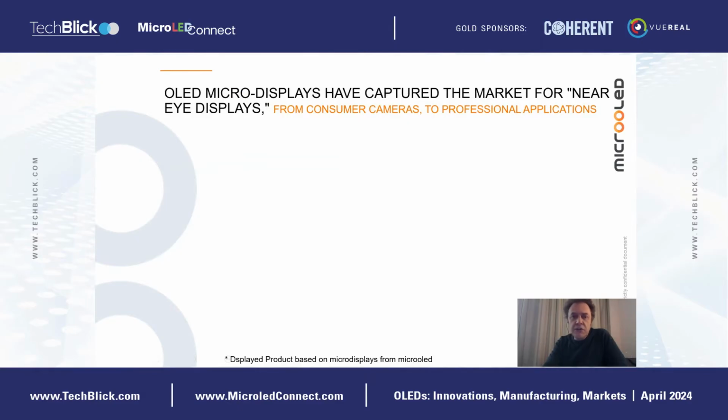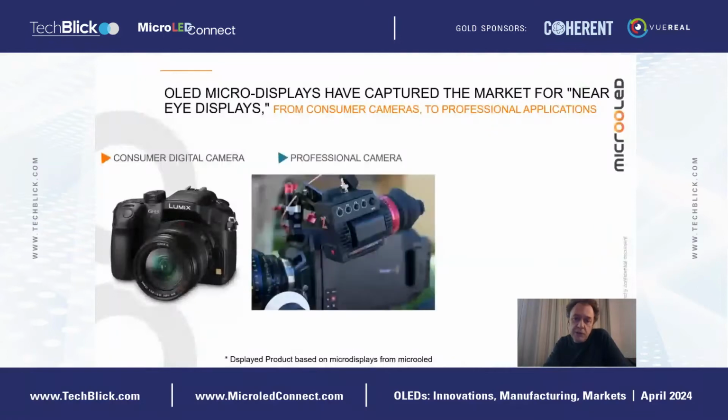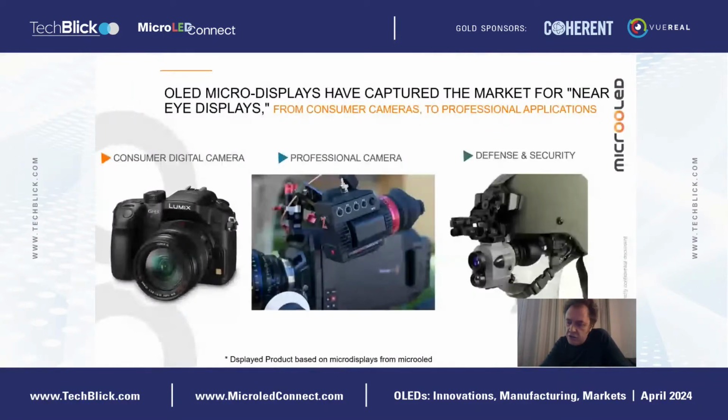Just a word on OLED microdisplay. So OLED microdisplays is now the mainstream technology for everything which is viewfinder. If you look at the digital camera, viewfinder for professional cameras as well, and viewfinders in sport optics or defense and security, most of these products are using OLED micro display. There's still a few LCD or LCOS for some application, but let's say OLED became the mainstream for everything which is a viewfinder application.